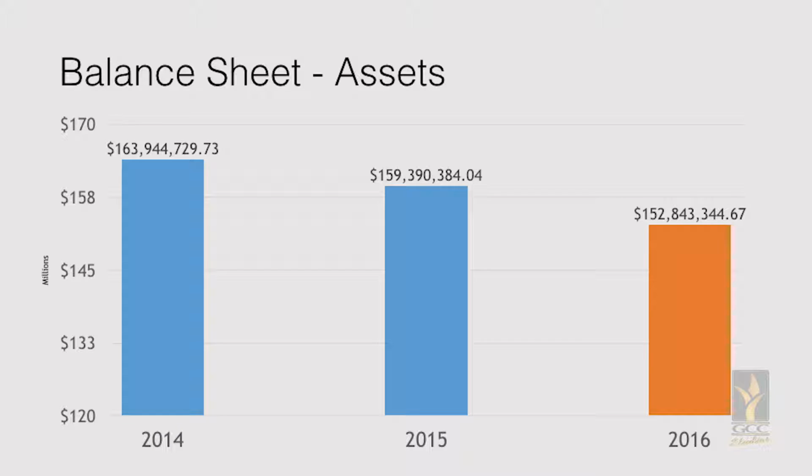So we're going to start with the balance sheet that you should find on page 5 of your handout. As a reminder, this is a point-in-time snapshot at the close of business on August 31st of 2016. As you can see, our total assets of your co-op were down roughly $6.5 million to end at $152 million. This was mainly due to the reduced inventory values that we saw, particularly in grain. Our grain inventories were basically cut in half versus the previous fiscal year.